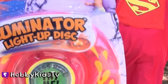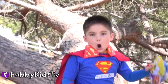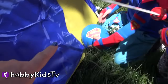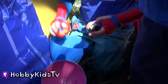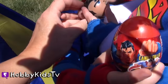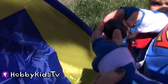Do you know why we have these, guys? It's a luminator light up disc so we can see in the dark. Awesome. We found another egg. Yeah. Let's open up that Superman egg, guys. Awesome. What'd we get? We got Superman. Fun. And we got a Superman egg. We saved it. Let's open it.